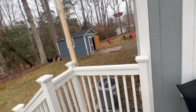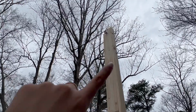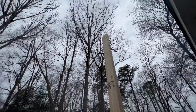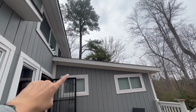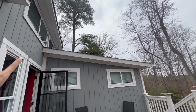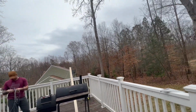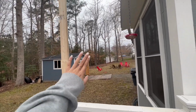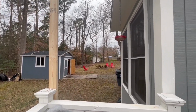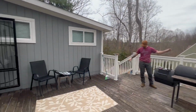So Brandon put these little eyelets into the posts, and then he's gonna add them all up here as well and string the lights that way in a zigzag formation, right? That's the plan. Eventually we'll hang some over there, but we're more focused on this part right now, making it look super cozy.